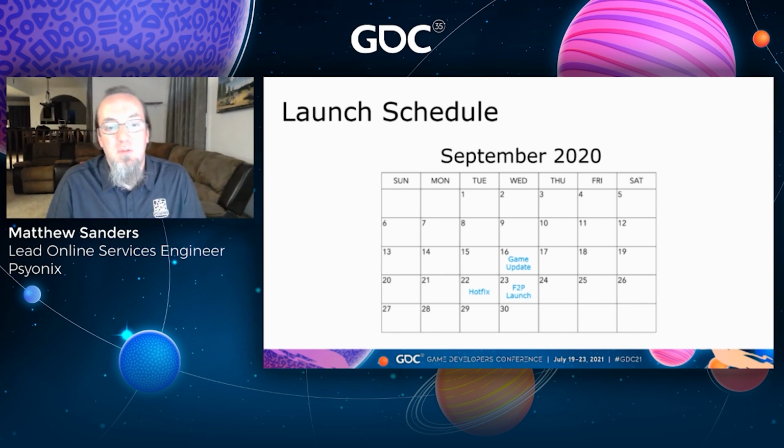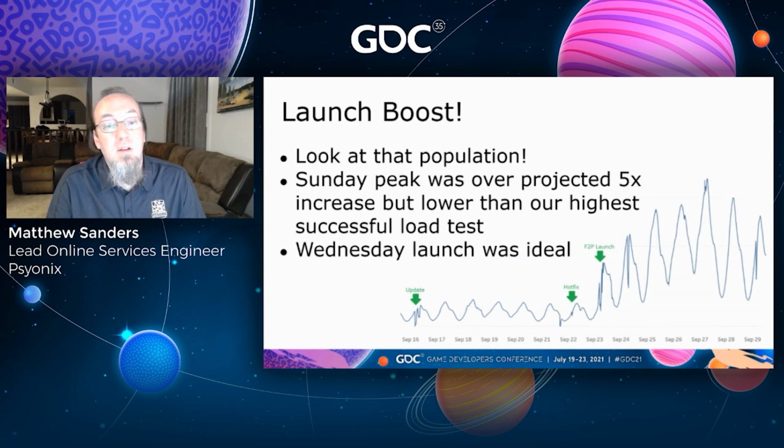The free-to-play launch itself was on a Wednesday, and midweek is significantly less busy than the weekends, as we shall see. And here's the launch. This chart shows the game update, the hotfix, the free-to-play launch on Wednesday, and how the population climbed into the weekend.